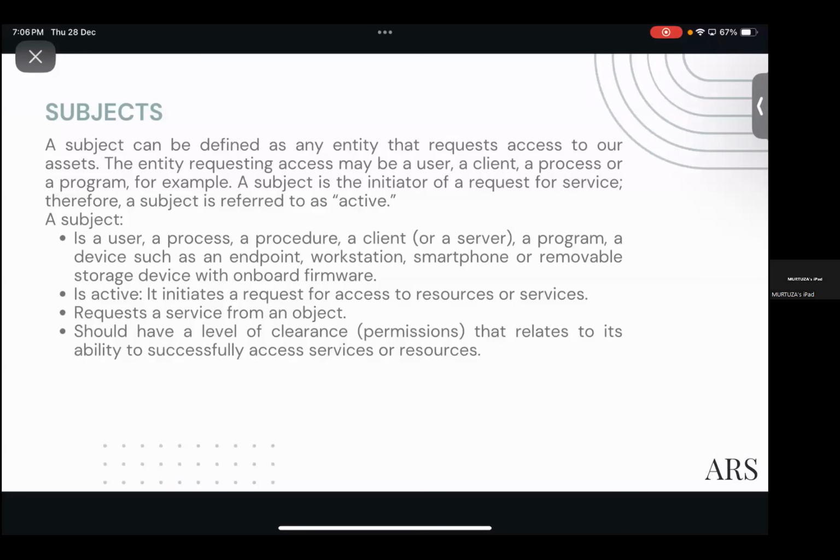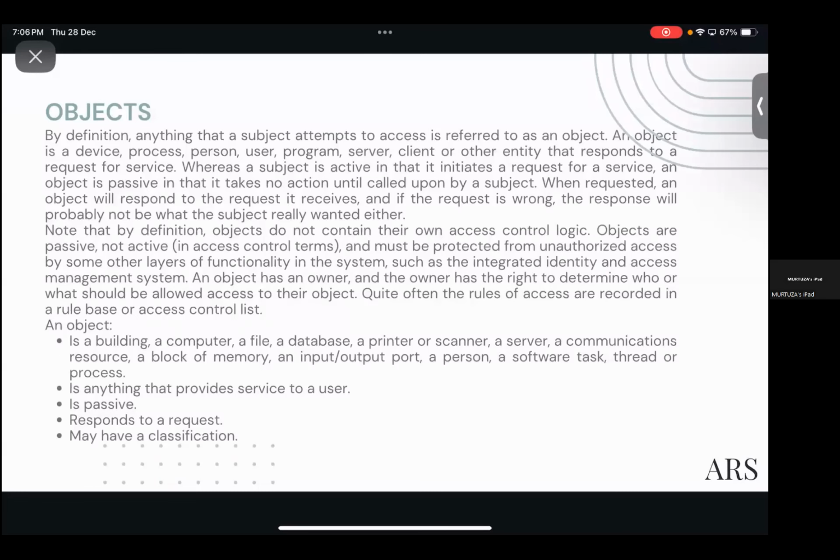It is what is called an object, right? So an object is something. It could be a file, it could be a building, it could be a printer, it could be a database, it could be anything that is set up within your organization, which is serving some purpose for that subject.